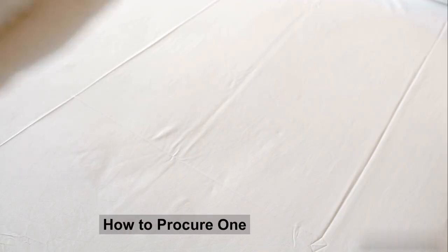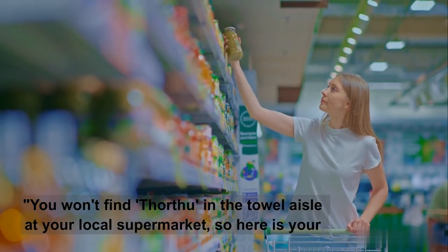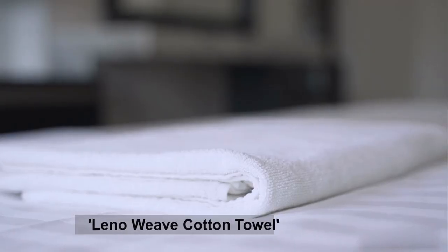How to procure one. You won't find Thorthu in the towel aisle at your local supermarket, so here is your procurement roadmap. Search keywords. Don't just search cotton towel, that will get you thick terry. Use terms like Kerala handloom cotton towel, Indian cotton gauze towel, lino weave cotton towel.